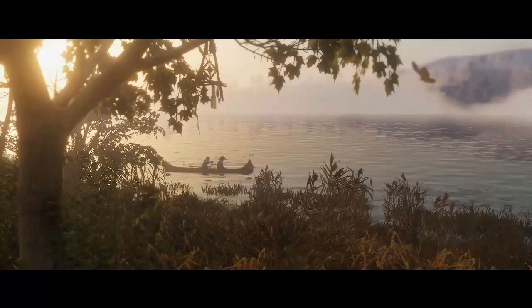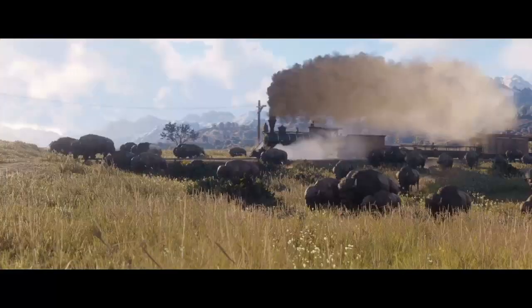Obviously, it's during the morning as well, because you see the fog rolling in the background. It's just an absolutely beautiful shot here. And of course, another scene is really cool.